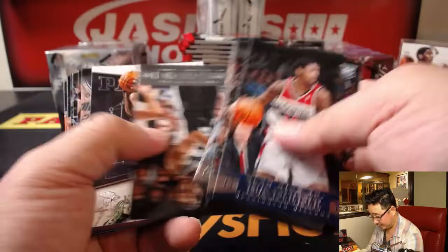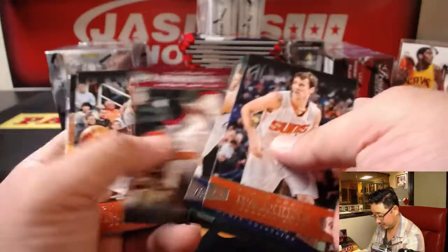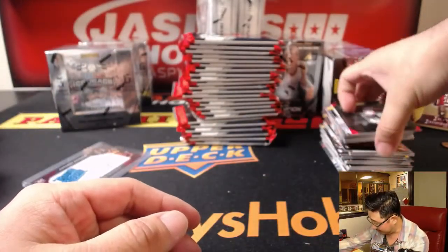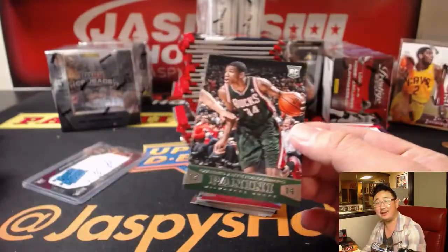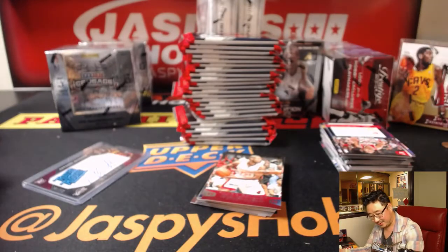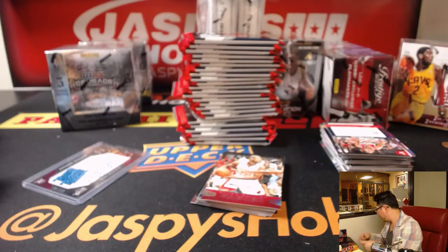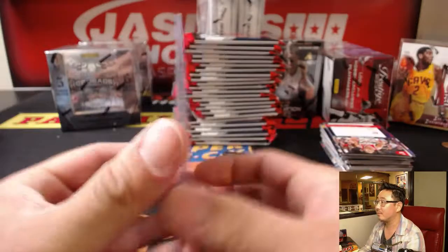Where's the other autograph? I want a base card of Antetokounmpo, you know? At least those probably still have value, right? Ta-da! That's got to be worth something. I'm not even kidding. That's got to be worth something on a secondary market, right? Rookie cards of his. Nice, there you go.